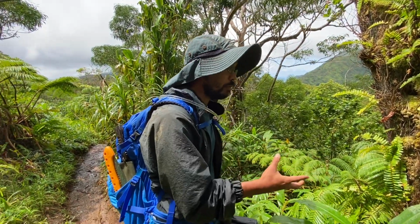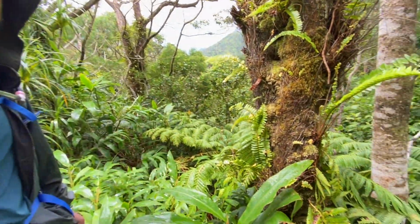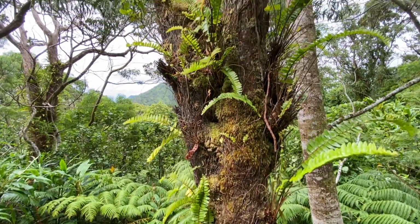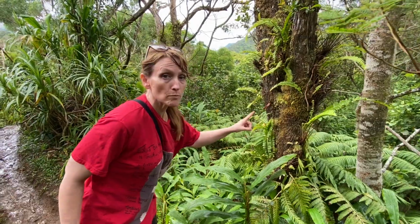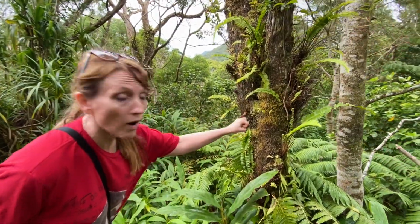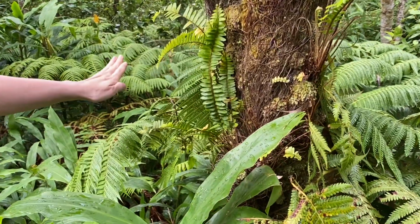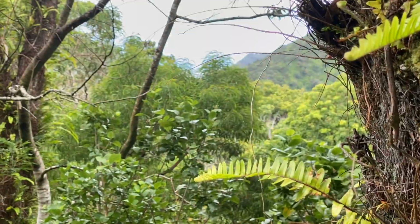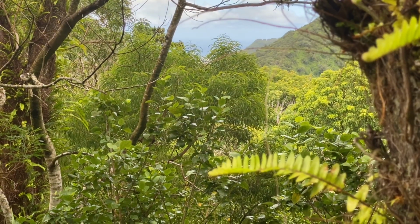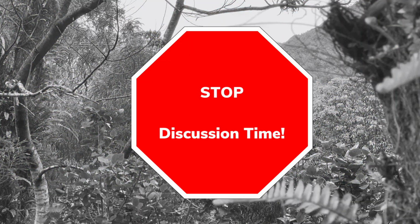So if you're looking at a healthy rainforest, you're going to have ohia trees that look almost furry. So, if the roots and moss absorb the water and stop it from running down into the valley and then out to the ocean, how does the ohia lehua keep the ocean clean? Stop. Discussion time.